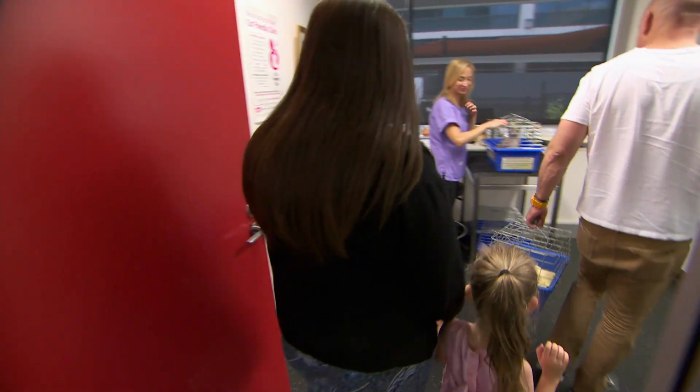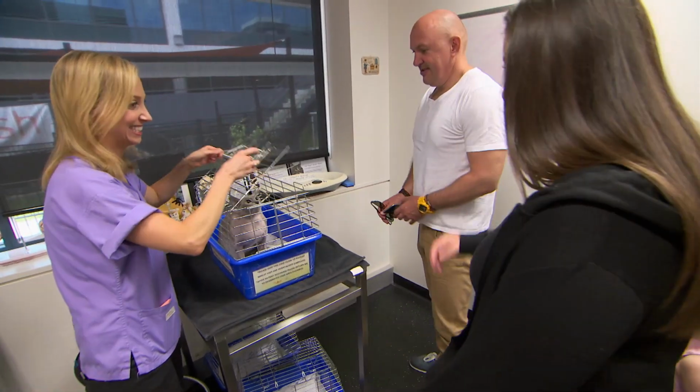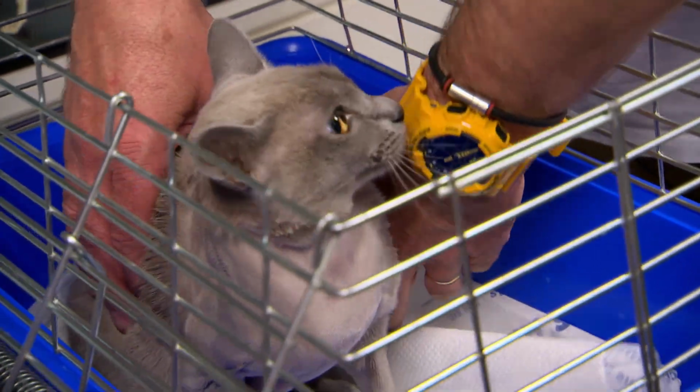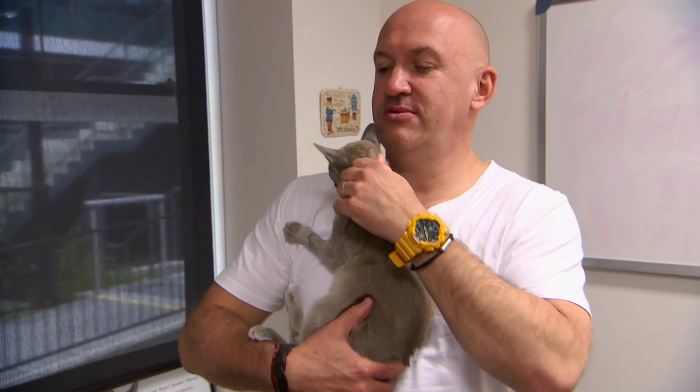Out in reception, owner Adam and his daughters Molly and Chloe can't wait to see their much-loved kitten. It's really great to take Luna home. It'll complete our family again, because we missed her. Hello. You won't believe your eyes. She's as good as new, except balder. Take her out. Come here, little girl. Yeah, she's acting like nothing has happened.